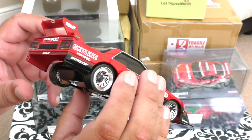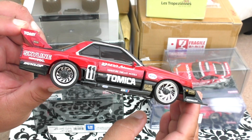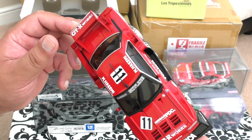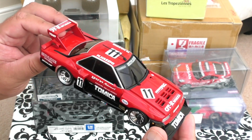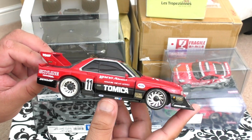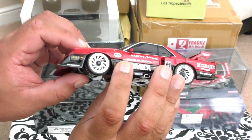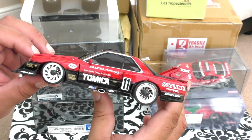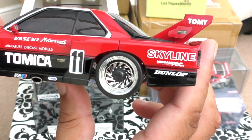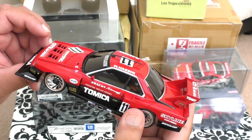Isn't that crazy? I mean, I'm going to do a video where I have drag racing Mini Z's, and can you imagine that? It's like some of them Starsky and Hutch, man, I don't know. But it's got deep dish wheels, I like deep dish wheels. And that is one funky wheel.